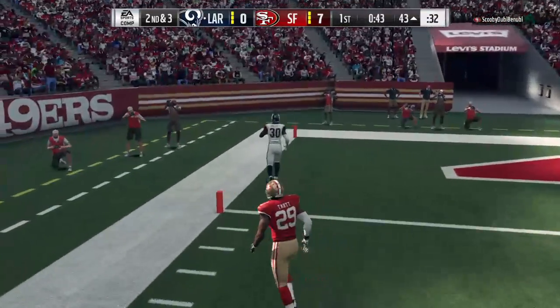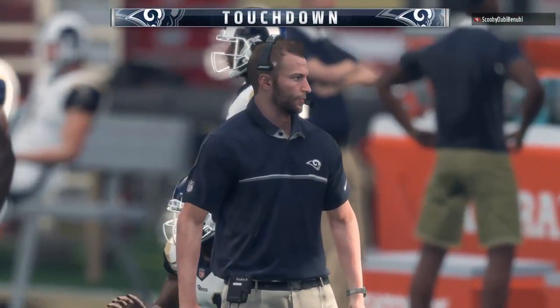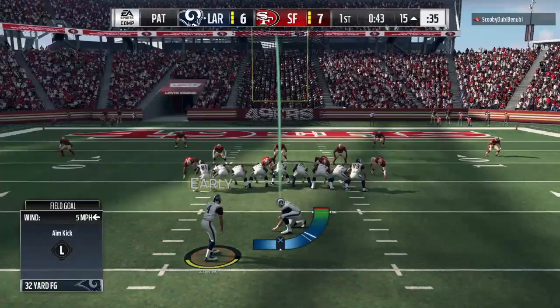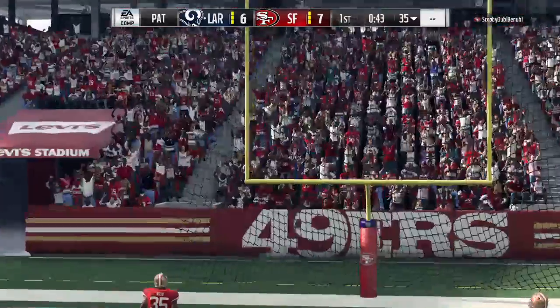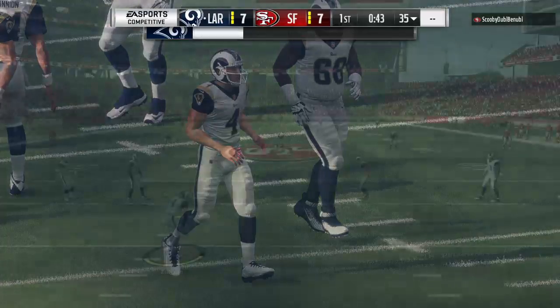Touchdown, L.A. Todd Gurley, 43 yards. And the Rams are an extra point away from tying up this football game. And on that long run, maybe the defense caught napping a little bit. The concentration level may not have been there.